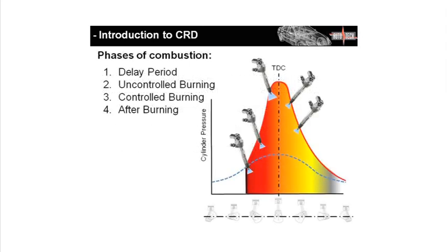So let's take a look at each of the 4 different phases of combustion in a diesel engine. The names of the combustion phases have been used ever since mechanical diesel injection systems were invented. Now, CRD combustion effects are very different, however, we still use the same terms. In this section, we use a graph to describe each of the phases of combustion.